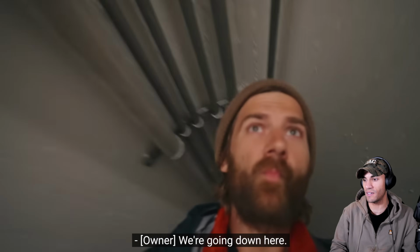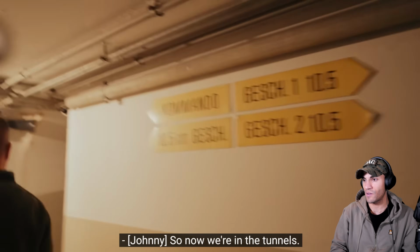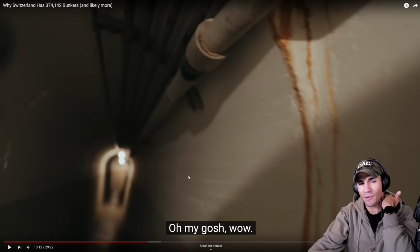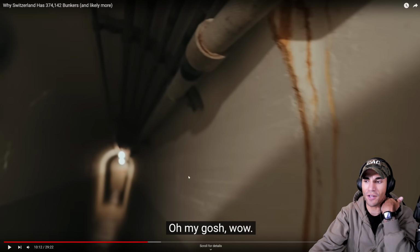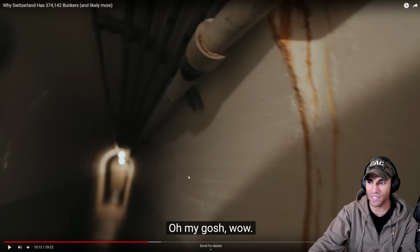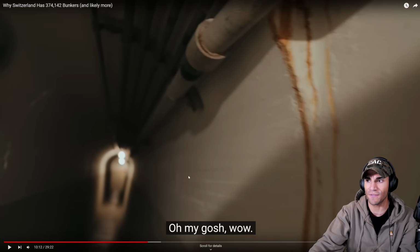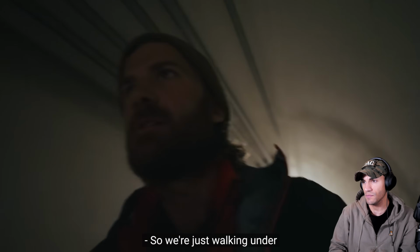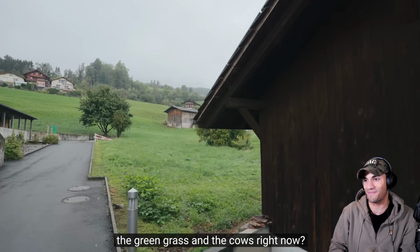That's so cool, man. So now we're in the tunnels. Oh my gosh. I'm wondering who's financing all this stuff. I know Swiss banks are doing pretty well, but I don't know. Is this a government funded thing, or is it just personal? I imagine a lot of it was government funded for defense, but this kind of stuff is interesting. I kind of wonder about the story behind all of this. So we're just walking under the green grass and the cows right now.